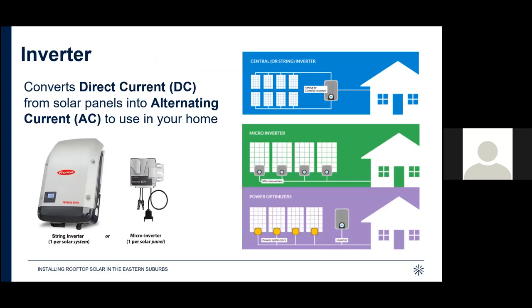I want to talk briefly about inverters. Now, this is the device that actually takes the DC power from the solar panels and inverts it to AC power, that sine wave that we get coming through our power supply, through our power points and running through our households. So there's a slight change in this technology.